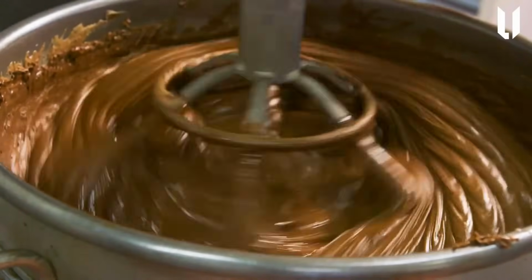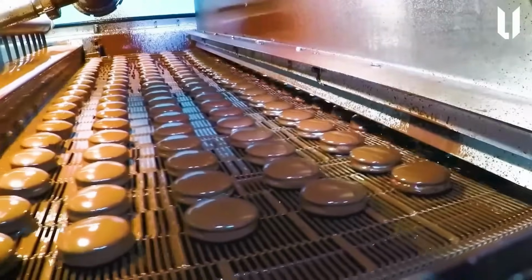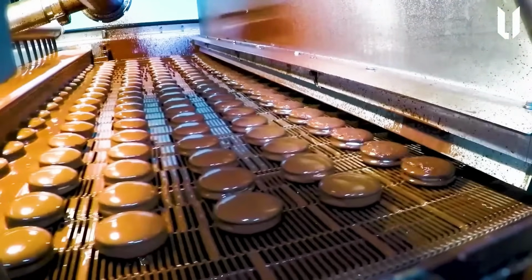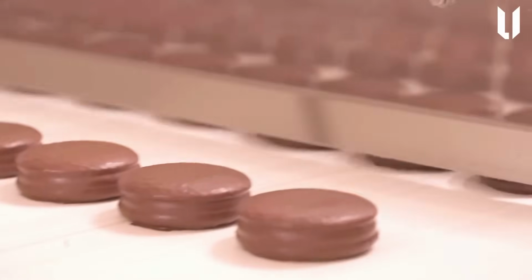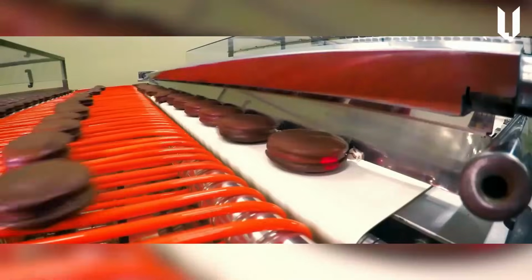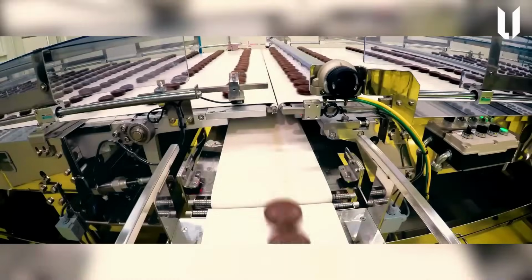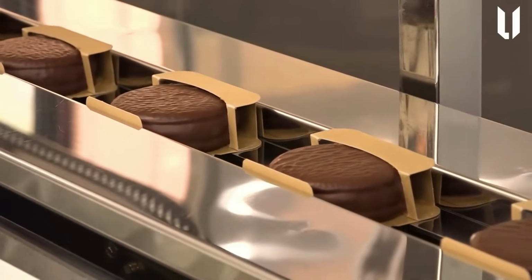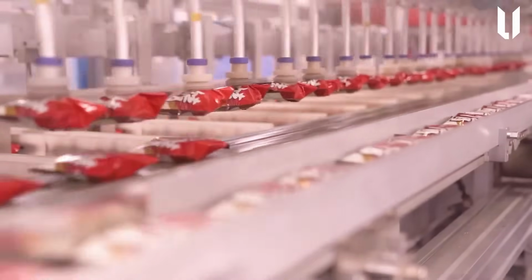The next step involves coating the assembled cakes in a layer of rich chocolate. The chocolate is melted and evenly applied through an enrobing process, ensuring each Choco Pie is completely covered. After coating, the pies are cooled to allow the chocolate to set, giving them their glossy appearance and firm exterior. Finally, the Choco Pies undergo quality checks to ensure consistency in taste, texture, and appearance before being individually packaged.